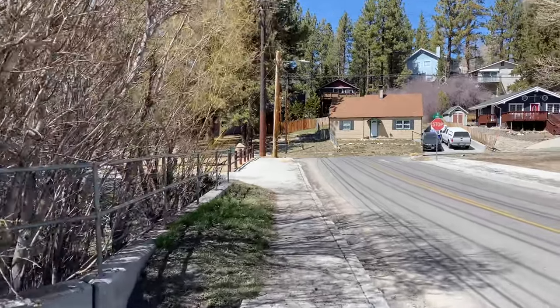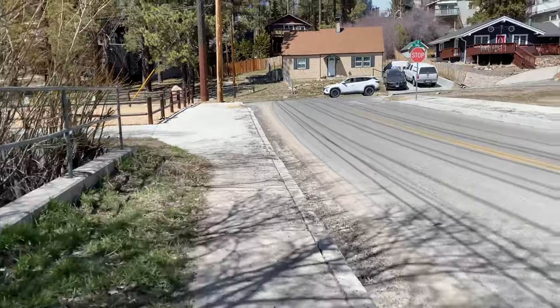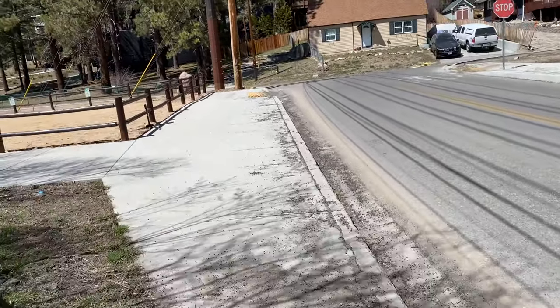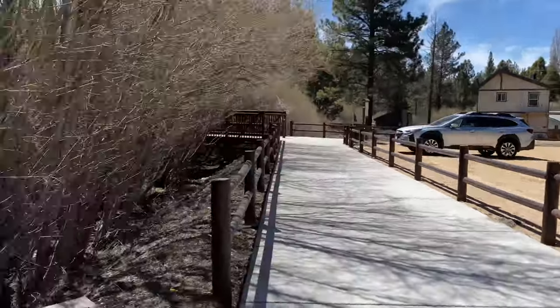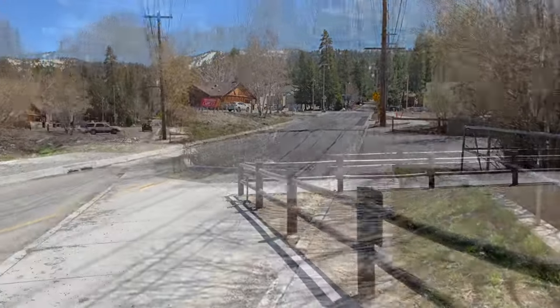So right now we are on Elm Street. When you drive into Moon Ridge, the first roundabout, you're gonna wanna go around the roundabout and head off to the left side. Yeah, I guess I could have parked here. You know what? That's what we're gonna do to be safe, because I'm parked back here. Hang on, I'll turn around and come right back.